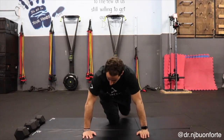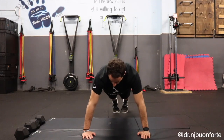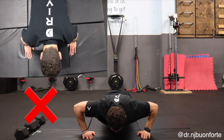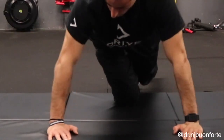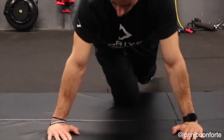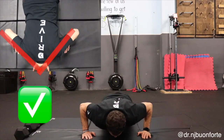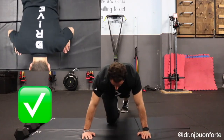Here's how it looks. If I don't preset the shoulder in a proper position via spreading the floor apart, my elbows will flare out like this in this position. Now, if I preset it by externally rotating the shoulders by trying to spread the floor apart, my elbows will naturally go straight backwards in more of a 45-degree alignment, which will look like an arrow position from the top view.